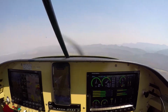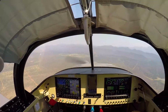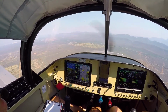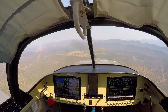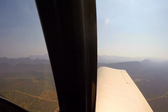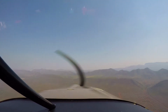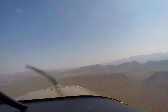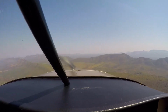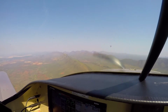So we're getting really close to Thabazimbi now, and the turbulence is quite evident here. Getting a bumpy ride. We just saw 2 vultures going over our head as well. I just couldn't film them.